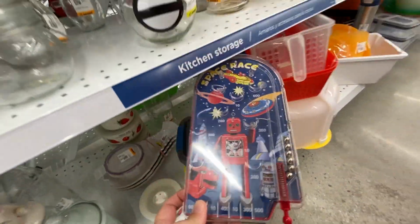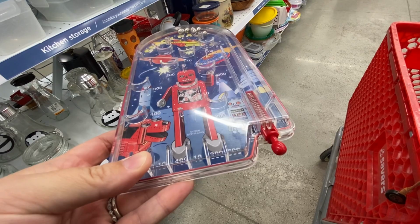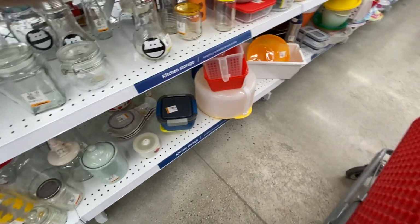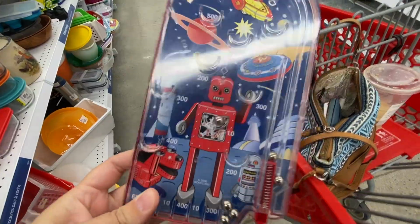Now here is something that I did pick up. This is a contemporary thing. It's not vintage, but it's a little pinball machine, and it's just like a little plastic game, but it has a space theme to it. I know my kids will like to play with this, and when they're not playing with it, it can go in my little space display.